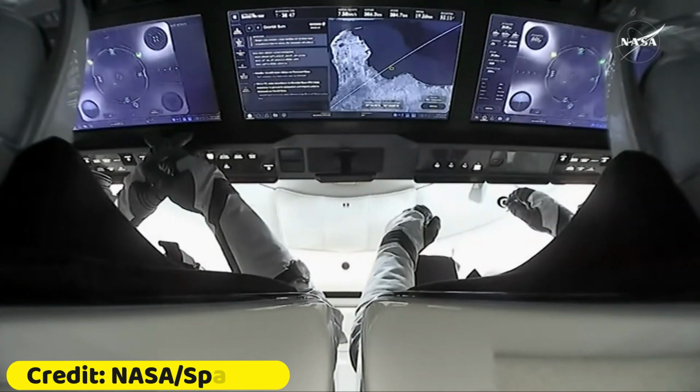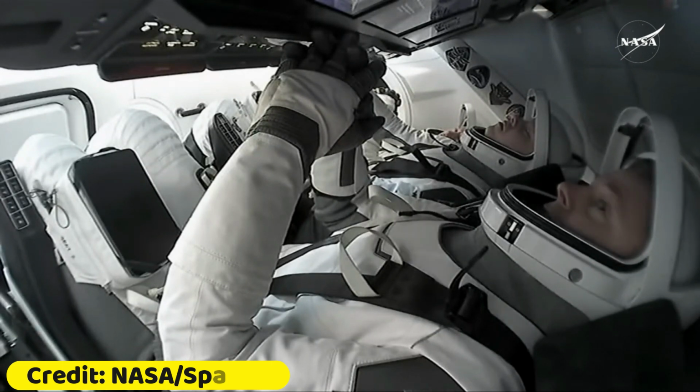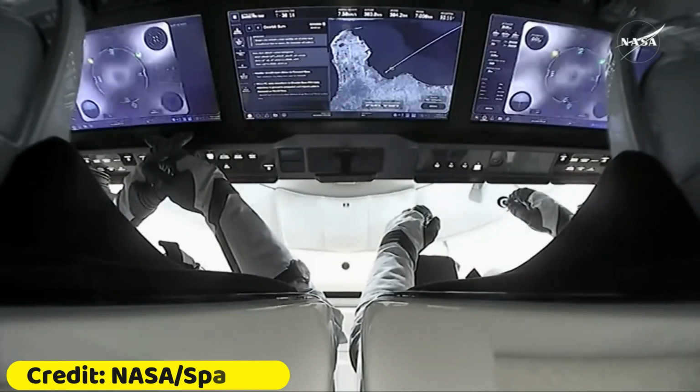And if you're just joining us, you are looking at live views of the Dragon Freedom. On your left is Commander of Crew-9, Nick Hague. To his right is Roscosmos cosmonaut Aleksandr Gorbunov. And then also in the capsule today are NASA astronauts Suni Williams and Butch Wilmore. We're awaiting confirmation that their deorbit burn is complete, which is the last burn that's going to help set them up on a trajectory to splashdown off the coast of Florida.